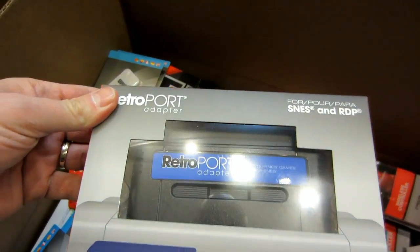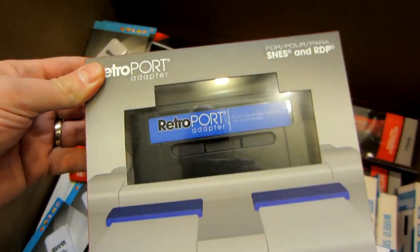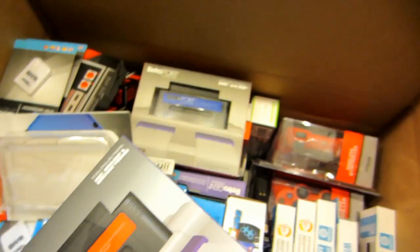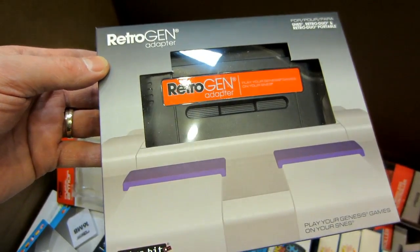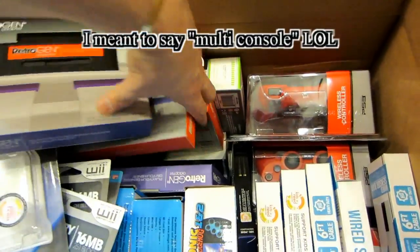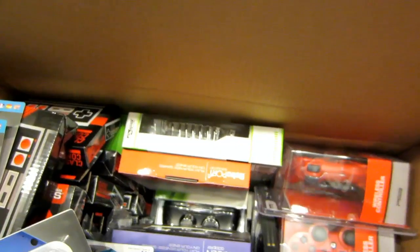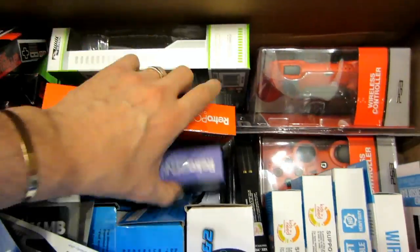It plays NES cartridges on your Super Nintendo. So people are really stoked about those when they get them. And then this one is the Retro Gen, and it plays Genesis cartridges on your Super Nintendo. So basically you can turn your Super Nintendo into a retro console. And that's awesome. Under there I got some 360 controllers.